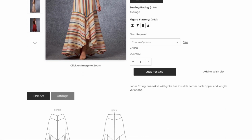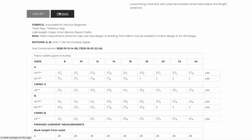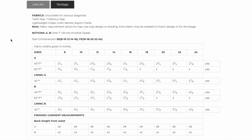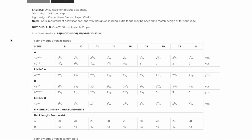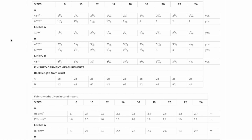Loose fitting lined skirt with yoke has invisible zipper. Blah, blah, blah. It doesn't say. It would be in the pattern instructions though. Lightweight crepe, linen blends, rayon challis. Yeah, anything lightweight and drapey. One zipper, 8 to 16, 16 to 24 on the sizing, couple yards of fabric, 3 for the maxi length.